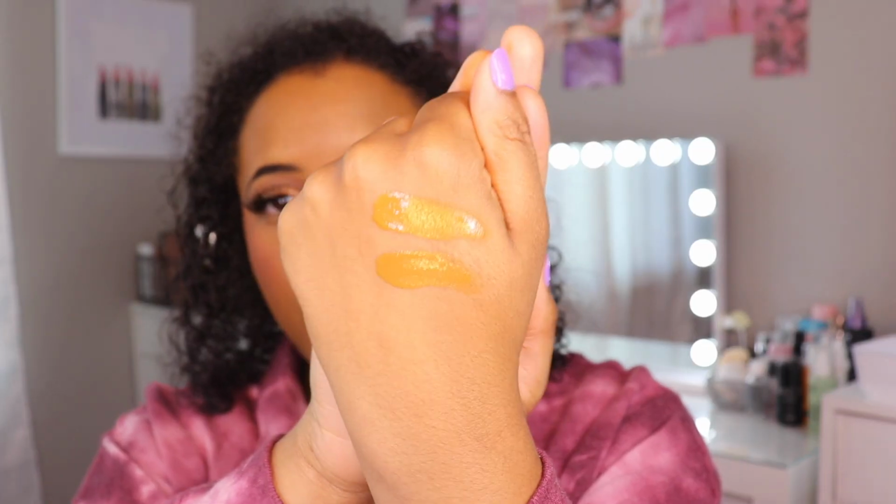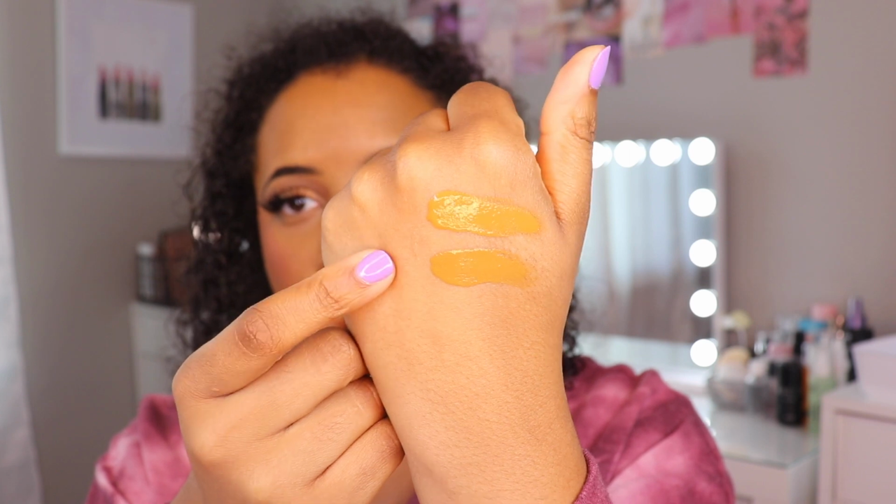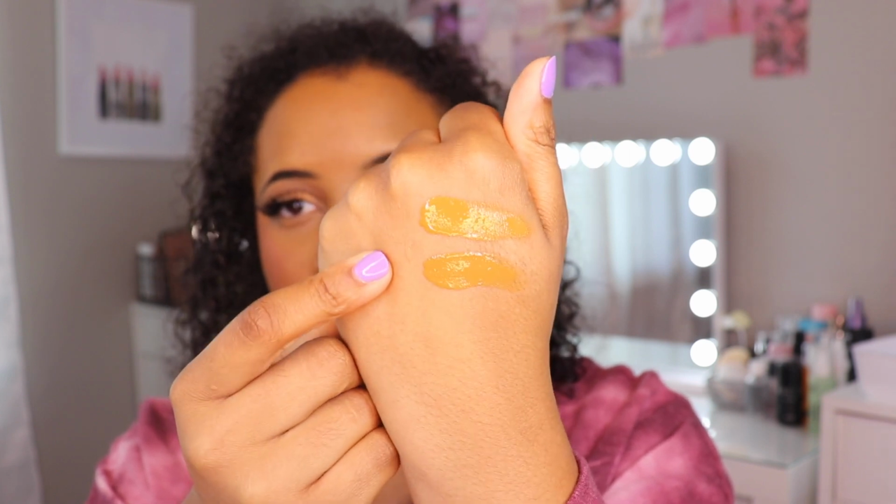This is what the color difference is. So this is what the original looks like, and this is what it looks like with the correct amount of pigment that I should have used.